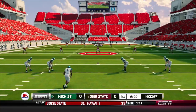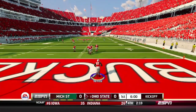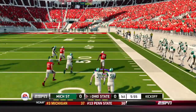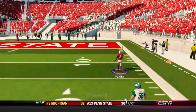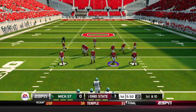Michigan State has lined up for the kickoff, and we're ready to get this one underway. Nice kick, plenty of distance. He's to the 10. He's got the corner. The 50. At the 30. To the 20. Down the sideline. And they're going to bring this one all the way back. Touchdown. Well, let's see what the offense can do as they come out onto the field.